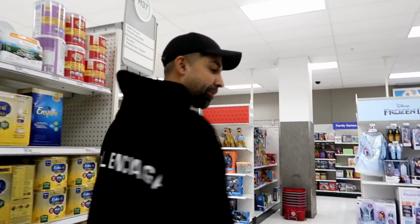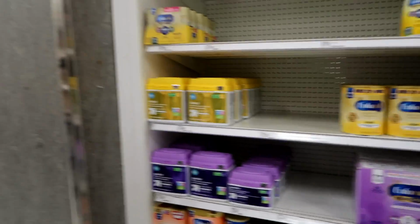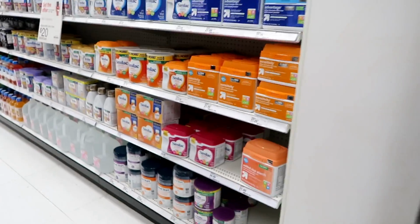All right. Do you know what diapers look like? Here's what Dhar's looking at. I don't know where they are. Do you know what this stuff is? Wait, I'm gonna eat one of these. Is that okay? Ew. Oh, yes. I'm on to something here.